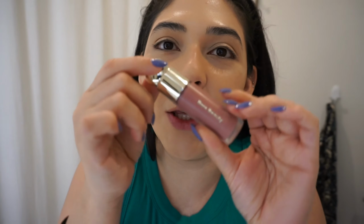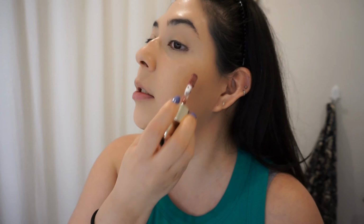And then I go in with the Rare Beauty blush in the shade Encourage. Honestly, like I said before, Korean products, something about them, they just work so well. And they give me a really good dewy look. So, I know some people really prefer matte. I'm not that type of person.